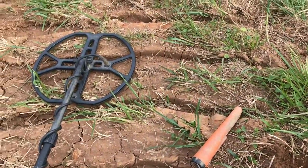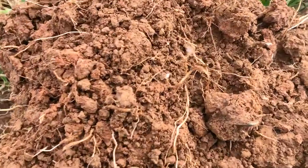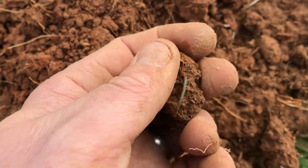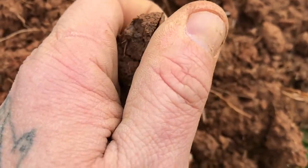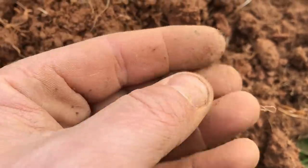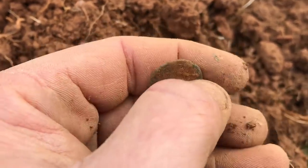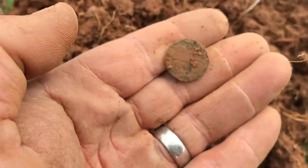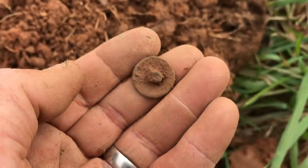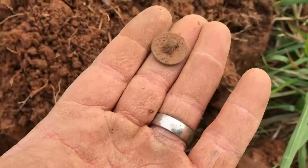I'm literally in the bulldozer tracks. Shank intact. Try to get a little bit of that off. I have to clean it up when I get home. I don't want to take too much of that patina off. Sweet. Let's keep going.